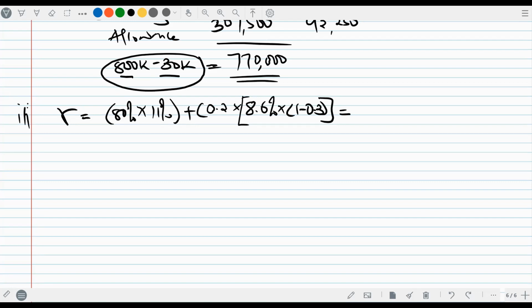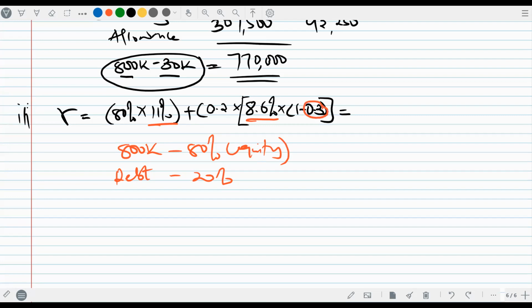Could you please repeat this part? Yes, that's what I was trying to avoid because we have not done this topic as such. Let me just repeat what I've done here. Of the 800,000, 80% comes from equity, 20% comes from debt. The equity shareholders want 10% per year. Debt holders want 8.6%. However, don't forget that is tax deductible. Before taxing the profit, we first reduce it by the interest you pay. Therefore, the cost of debt is less the tax saving, which is 30%.